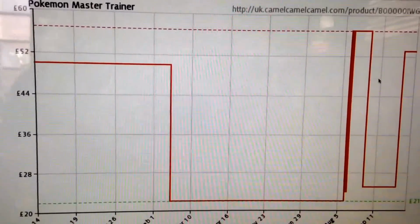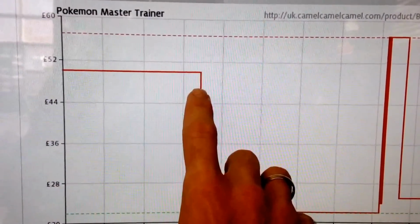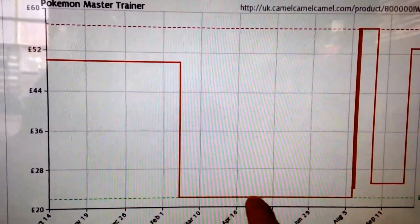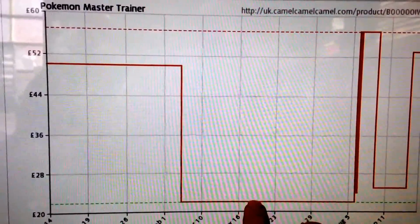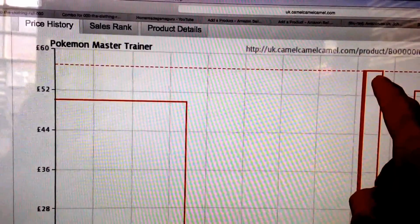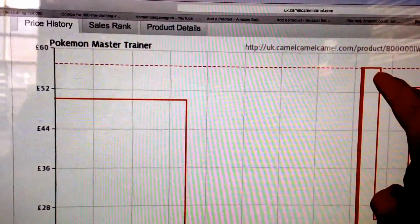That shows you price history for used, and you can see this shows the cheapest price, which when you go into the product isn't necessarily the be all and end all, because the really cheap ones, when it was down here, that was a really bad condition one, incomplete, etc. So you can almost ignore that price when it was right down there. And you can see that the lowest price peaked at £57 not that long ago.